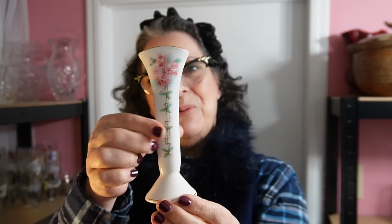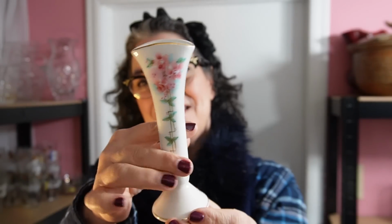It's so cute. See, there used to be a sticker right here, and you can see, but it's gone. And then it has a little vase to put a single bloom. Look at this little thing. And it's pretty much the same design. Matching design. This one looks a little bit different.